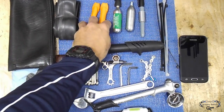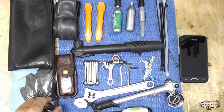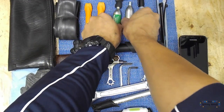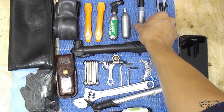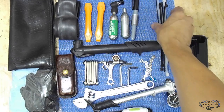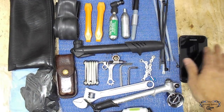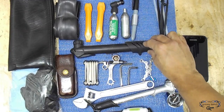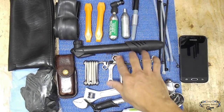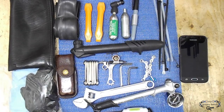bike. Also some tire levers, because we know how tenacious some tires tend to be, especially when they are properly seated in the tubeless setup. Some CO2 inflators, a marker with some duct tape in case something happens to the rim tape. Of course, zip ties. My cell phone always goes with me, and also a regular hand pump. I've been able to inflate a tubeless tire to burp it with a regular pump, it's not a problem.